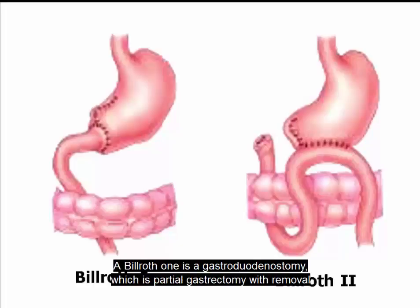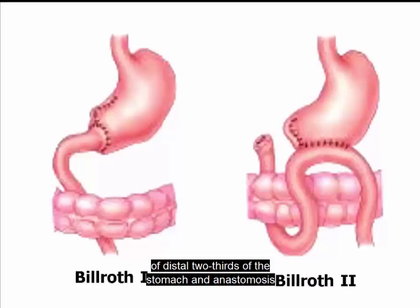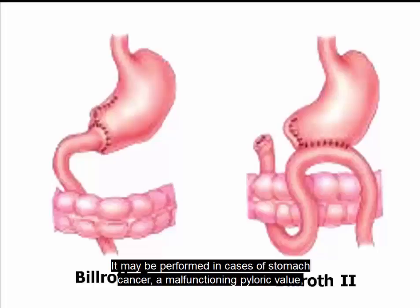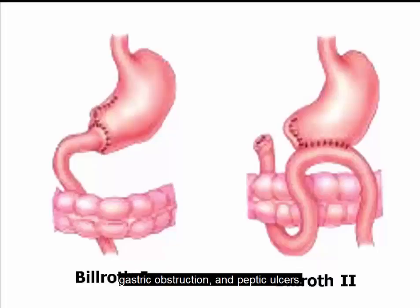A Billroth 1 is a gastroduodenostomy, which is a partial gastrectomy with removal of the distal 2/3 of the stomach and anastomosis of the gastric stump to the duodenum. It may be performed in cases of stomach cancer, a malfunctioning pyloric valve, gastric obstruction, and peptic ulcers.